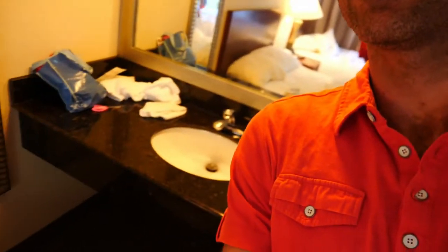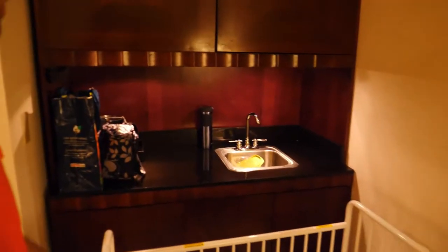The room is pretty neat. There's a few sinks here. There's a small bathroom, but fine. It's not a big place, but I guess it does the job. And then product body bar. And there's another sink here. I don't know why there's three sinks.